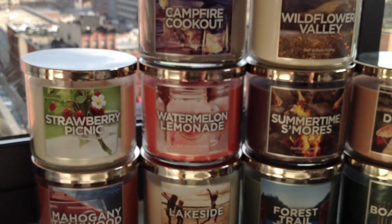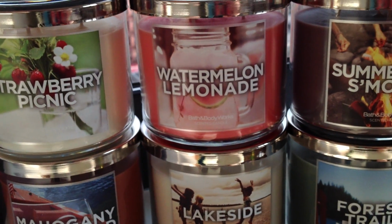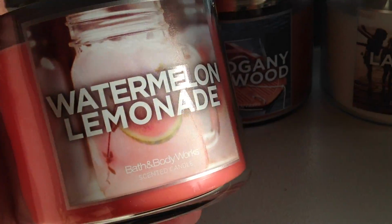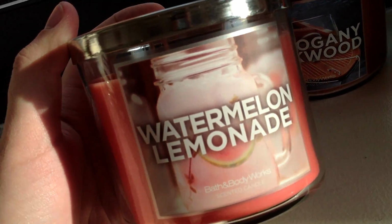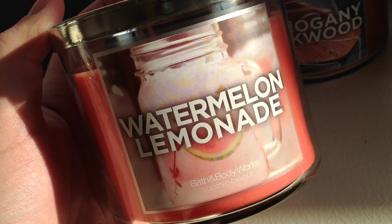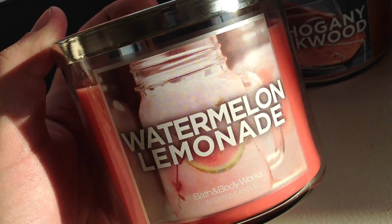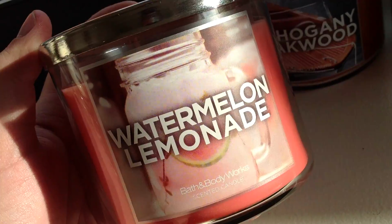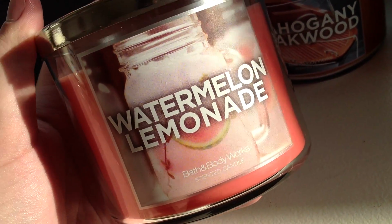So, let's see. Okay, we're finally getting some good sunlight in here. Maybe this will be a little easier. Moving on to number 7 on my list. We've got Watermelon Lemonade. Now, watermelon, we haven't seen a lot of watermelon since released wide with Bath & Body Works. They had a summer melon one, two, three years ago, I think it was, maybe in 2010. 2011 had nothing. 2012 had summer watermelon. This year we've got melon in the fresh picked collection, and then this is watermelon lemonade.